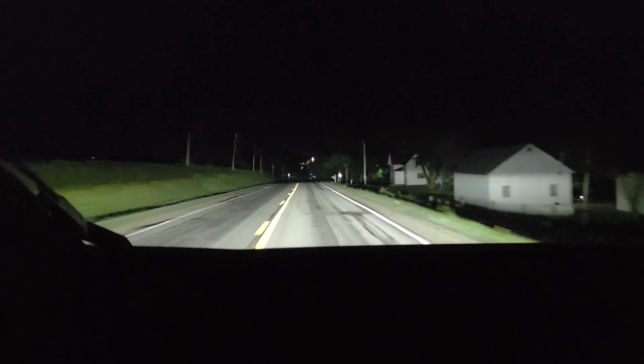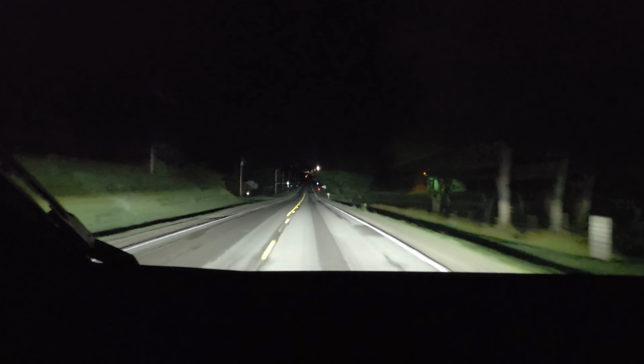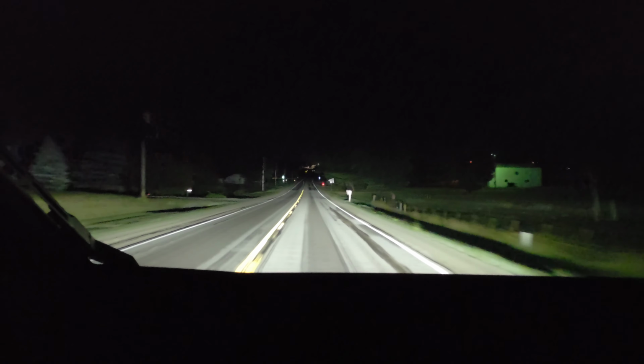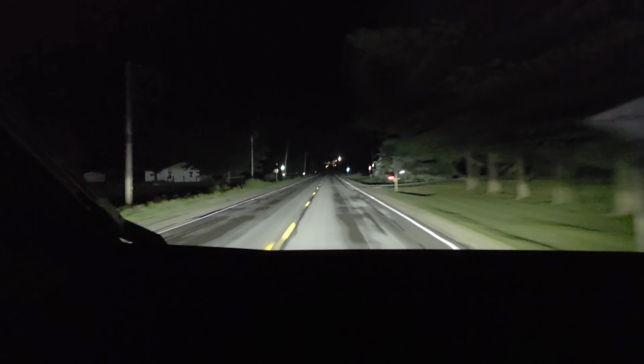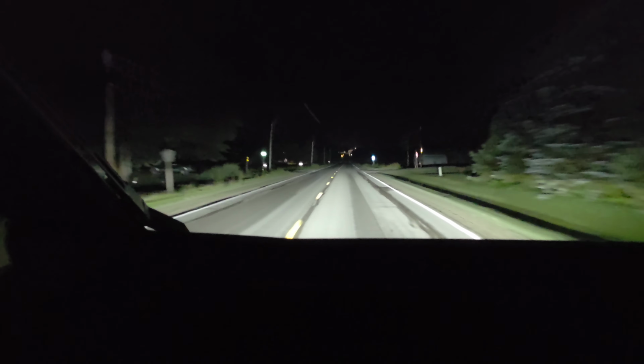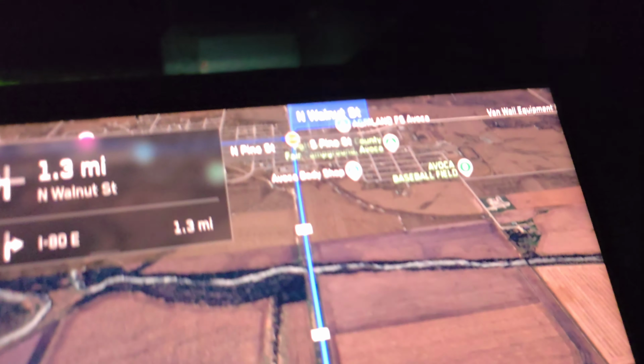The road here is kind of in between the houses. It's a 55-mile-an-hour speed limit, kind of up and down hill, and the roads have lots of bumps and cracks in them. Oh no, how fast am I allowed to go here? There's a stop all the way up there.